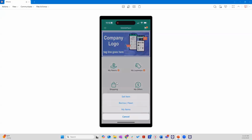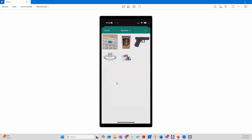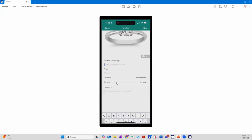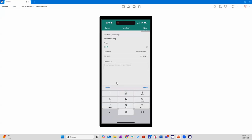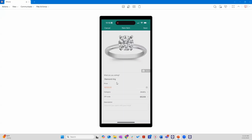We have What It's Worth. And the cool thing about this is it allows you to basically start a transaction from anywhere. So let's say I'm at work and I know I need a few $100s because I have an unexpected bill that came to my mail. So I'm going to go ahead and see if I can get $250 for my ring. So I am selling a diamond ring. I need $250. The category is going to be for jewelry.